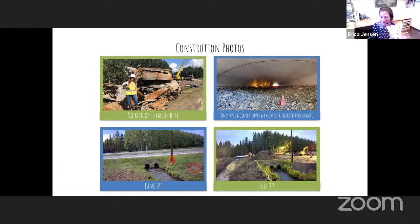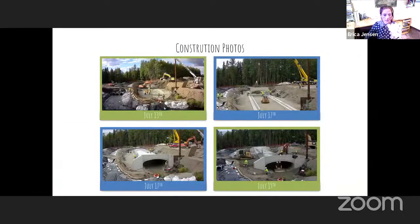By July 8th, once they had fully started, they have closed the road. So the road is closed now, as you can tell. Culverts are still there, down here, but they're starting on excavating the diversion channel. So that's July 8th. On July 13th, 5 days later, the creek has been diverted. And luckily, like I said, they were able to get access from this side, which just made it really nice. And they are working on the foundation for the culvert.